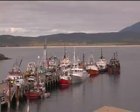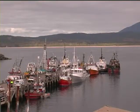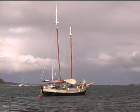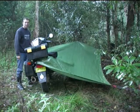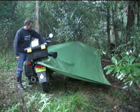Well, we're in Eden at the moment. Morning. Well, it rained last night, so we put the tarp out for the first time.